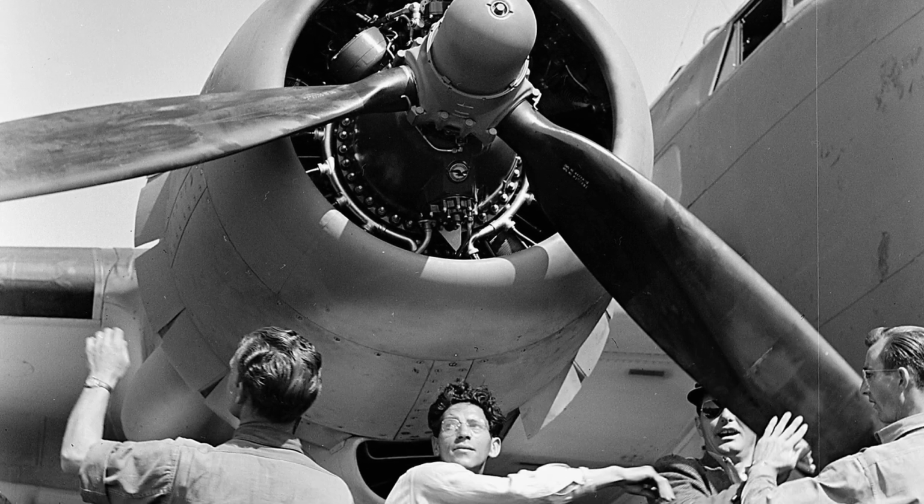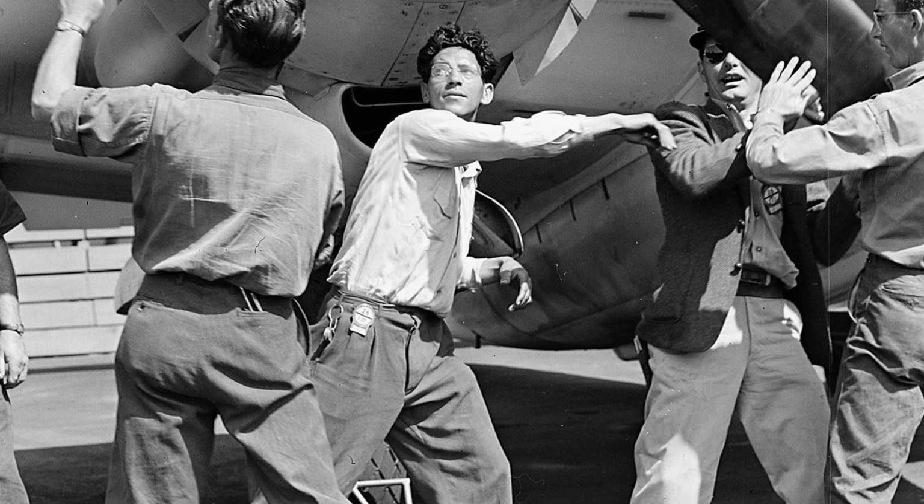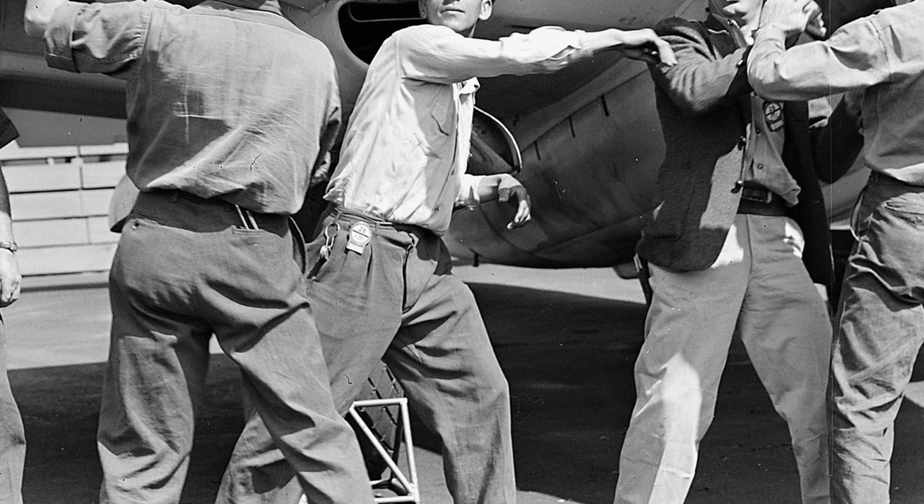Workers are inspecting a brand new PV-1 plane at the Lockheed factory in Burbank, California, USA in August 1943.